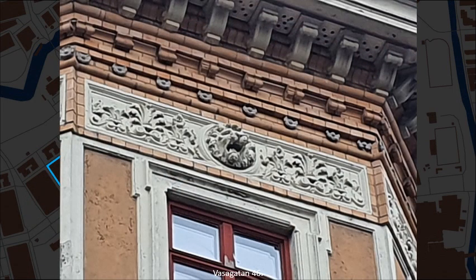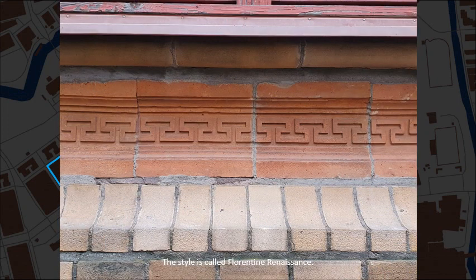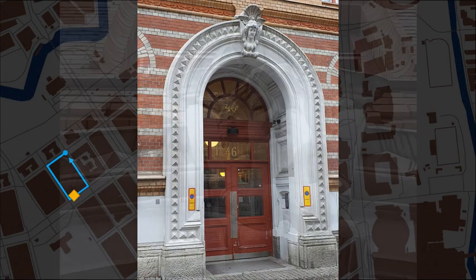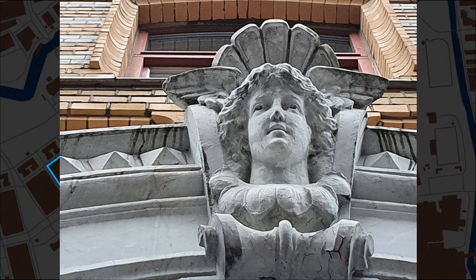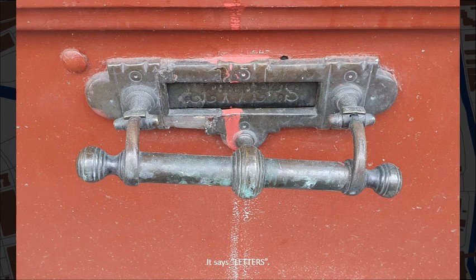Vasagatan number 46. The style is called Florentine Renaissance. It says letters.